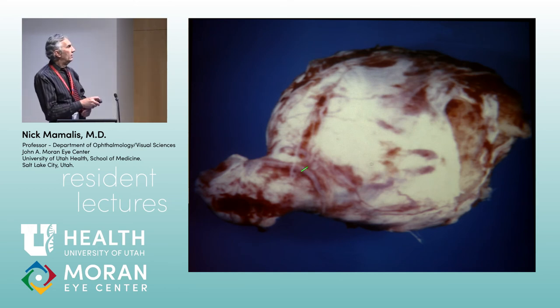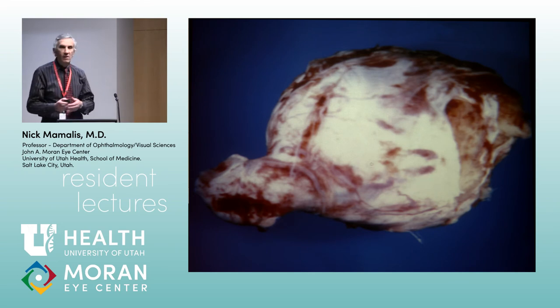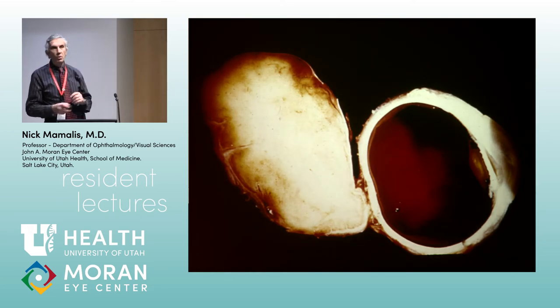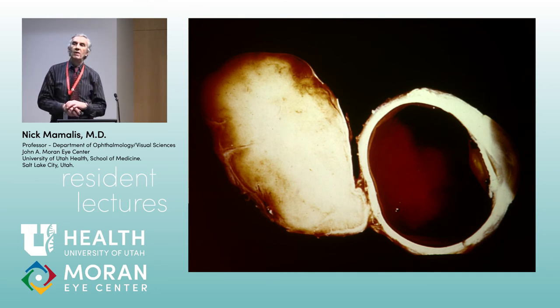And if you look at it, here's the optic nerve down here. Here's the sheath up here. And you see part of the sheath is pulled back. And you see this tumor is actually within the optic nerve. And so when we look at it, here's one where the whole globe came out. You can see there's this large fusiform enlargement within the nerve itself.